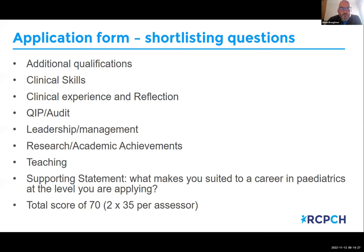We expect you to be able to list your clinical skills and be able to describe exactly your competency in them and how you've measured those competencies. So if you've collected that information on ePortfolio, on Kaizen, or if you've got your own logbook, we expect you to be able to demonstrate that.